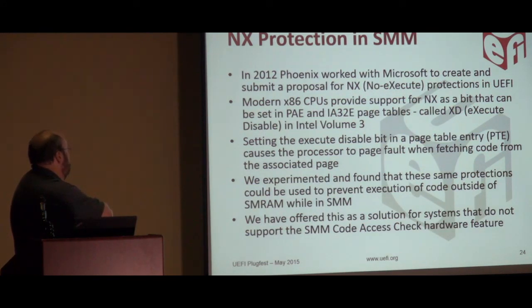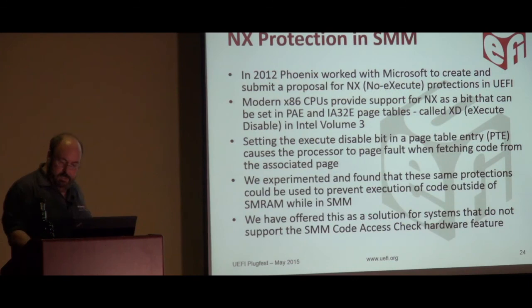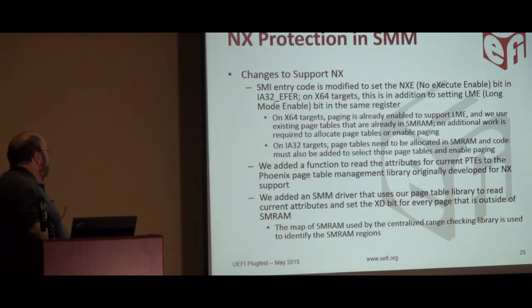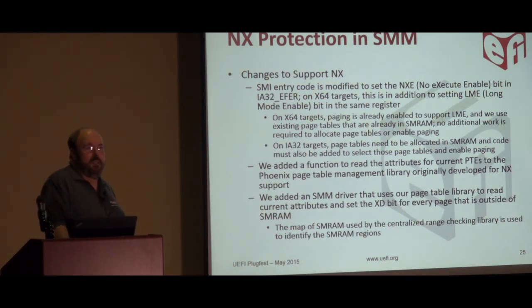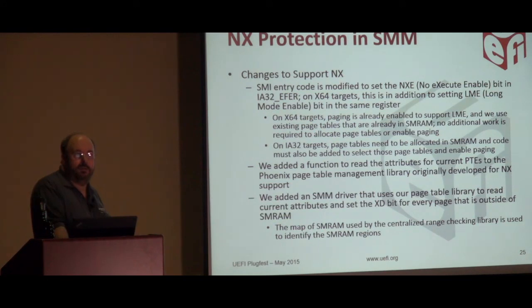I won't go through all the detail. I know this is a bit of an eye chart, but feel free when these are posted up online to spend some time looking at this. Turns out that this can be done selectively for SMRAM and SMM accesses and make sure that the right things happen. So this is, again, a bit of an eye chart, but it says the detail of essentially setting the no execute bit in the IA32 ER register and, on an x64 target, setting the long mode enable bit in the same register, et cetera. And in IA32, you have to actually build page tables, but not a huge deal, and there's example code out there for that. In x64, they're already present.